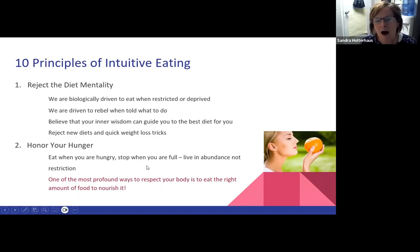So the second one is honoring your hunger. So honoring your hunger means that you feed yourself when you start to feel hungry, and that you stop when you start to feel full. So we're living in abundance. We're not trying to restrict ourselves. We're just trying to really listen to those body cues that say, hey, I'm hungry. It's time to eat. And hey, now I'm full.